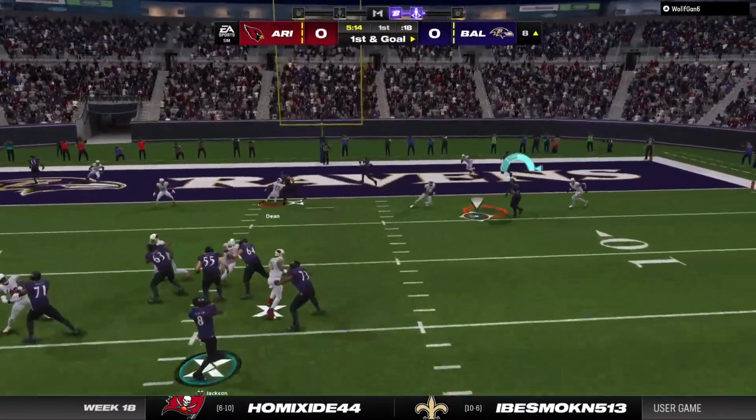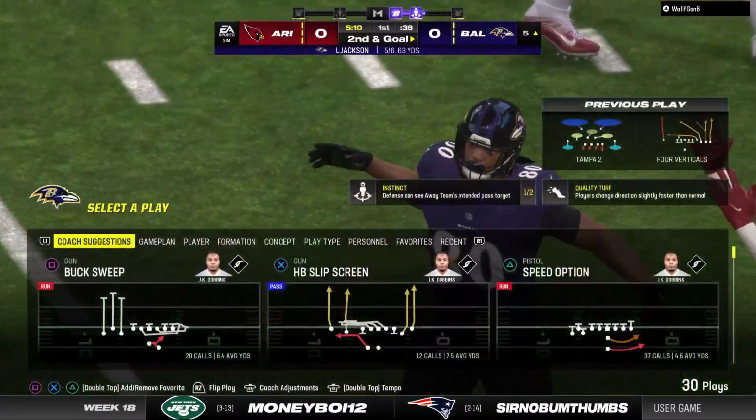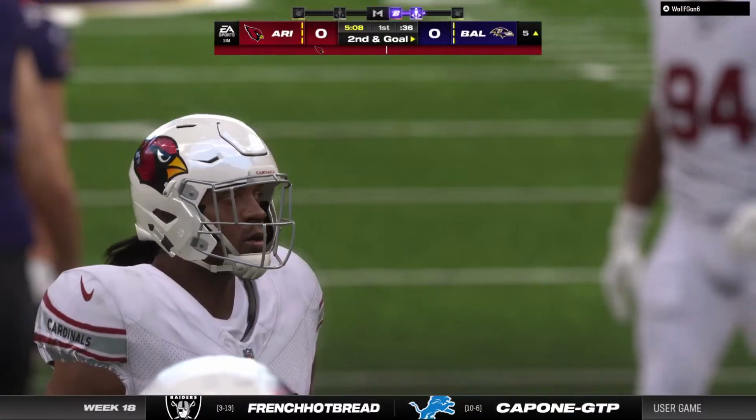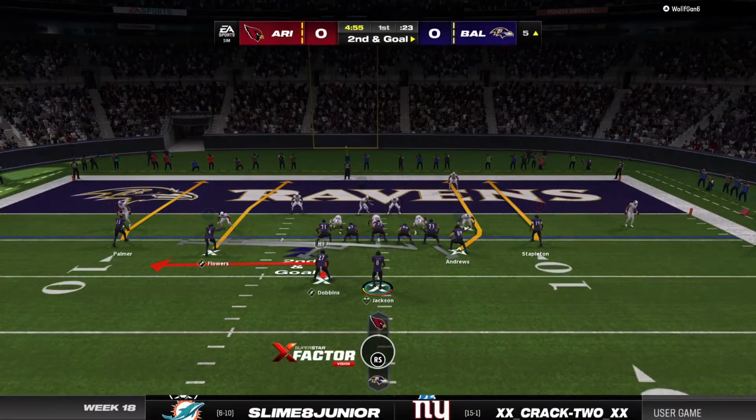Throwing is Jackson. And a quick throw here, that's complete. And from the 9, they get this to the 5-yard line. They gave up the completion there, but this is what zone defenses count on. Catching the ball and not much run after the catch.